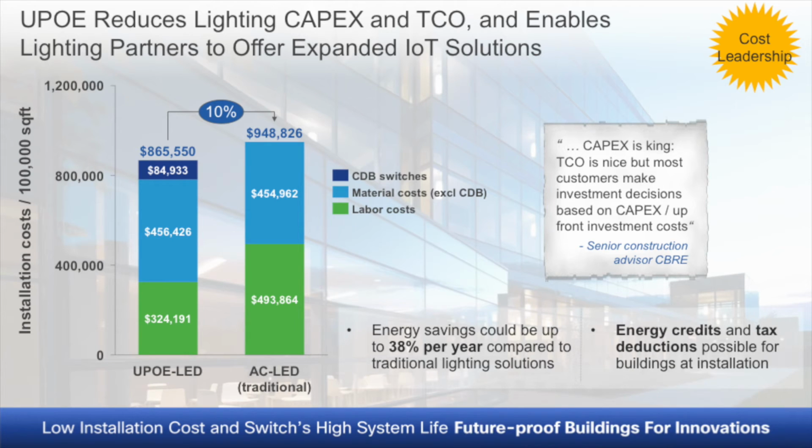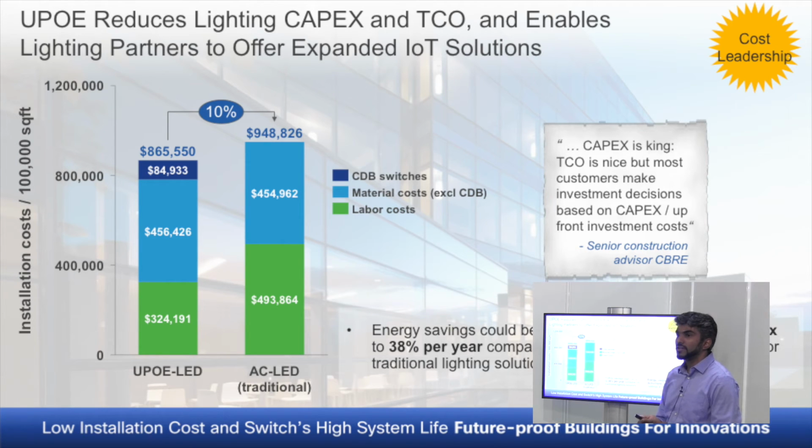This is the catch for all building constructors, where we say UPOE LED, which is the first solution, which is our solution. It's almost 10% less expensive than the AC LED solution, which is the traditional solution. So for greenfield deployments, for new buildings coming up, it's a no-brainer. You have all of the features which were never present in the AC wiring or AC lighting in this particular switch, and it also makes your building safer because there is DC power running all the way through. A lot of people ask, how is it that the cost is so much different?